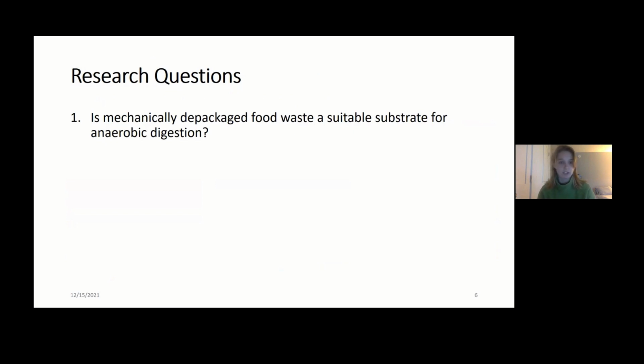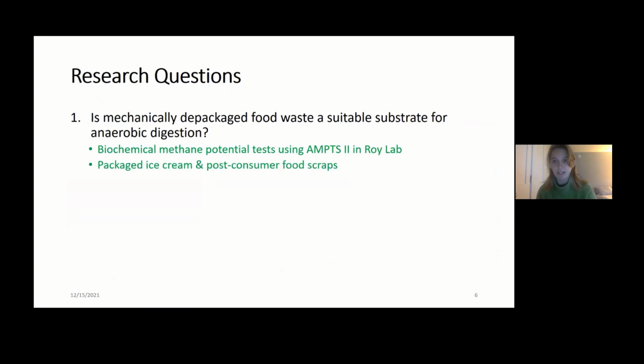To answer this question, I'm using a variety of methods. I'm doing biochemical methane potential tests in our lab using an instrument called an AMPTS-2, which stands for Automated Methane Potential Test System. That tells us how valuable those food waste streams are going to be to produce biogas using anaerobic digestion. I'm looking at packaged ice cream and post-consumer food scraps. We chose those two food waste streams because they represent opposite ends of the spectrum in terms of how heterogeneous, packaged or mixed a food waste stream might be.